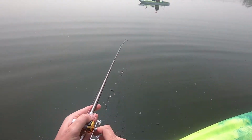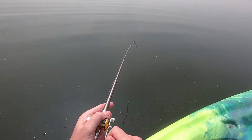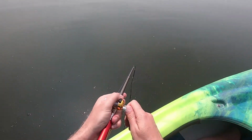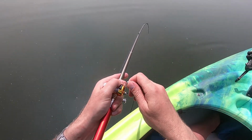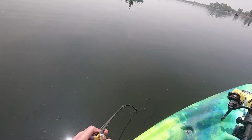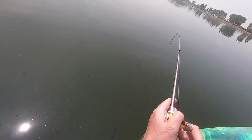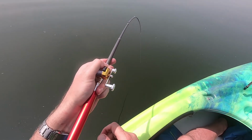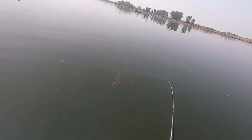Oh, I think I lost it. No. Okay guys, I just caught a fish on this pen rod and it is crazy. It's a pike. I gotta be really careful. This thing could bust pretty easy. Woo! Good fight. Nice fish. Big one too. Holy.